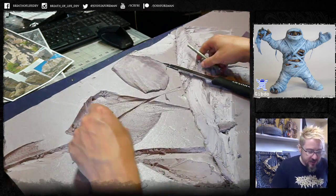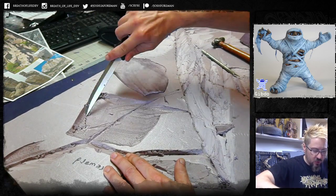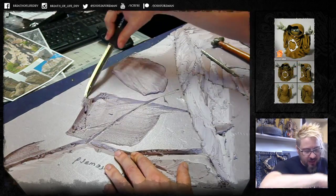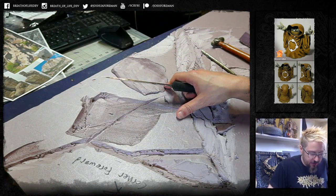See, sometimes a secondary crack type of form will speak to me in some way where I'm like, ooh, I should run that off and make it a whole thing, make a big deal out of it.